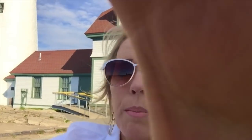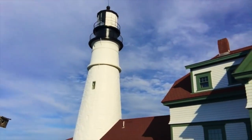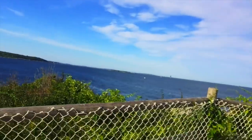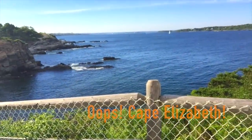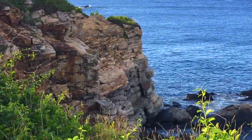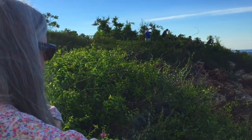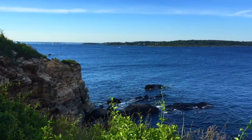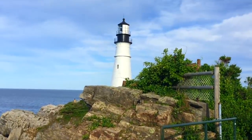Everybody, here we are in Portland, Maine, and we are going to be touring Portland Head Lighthouse, which is right here. And this is the rocky coast of Portland, Maine. Just a beautiful place. This rock here looks like shale, we think. We were talking about how this isn't like the California rock that we're used to, that kind of crumbles. Okay, that's good. There's the lighthouse.